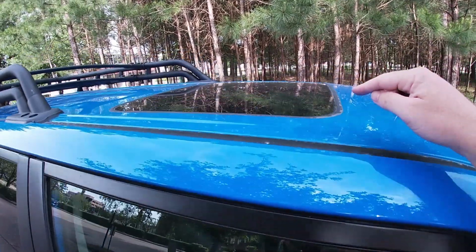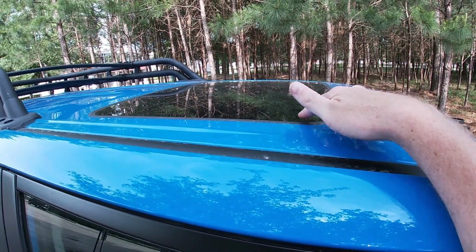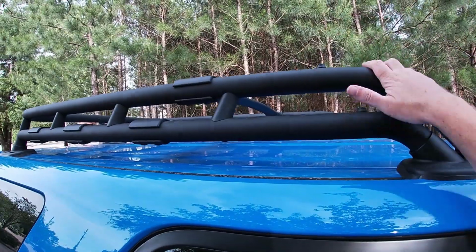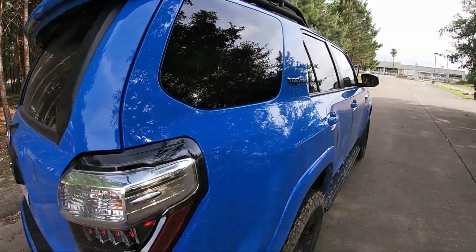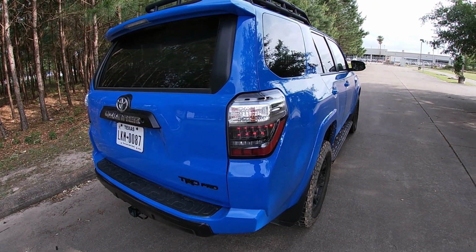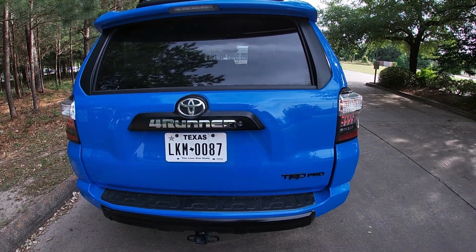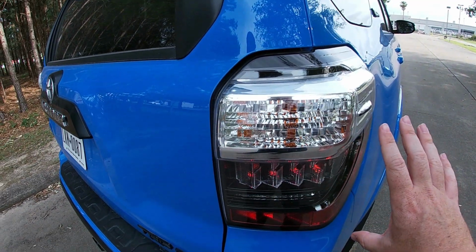Now, up top, we do have a standard size power tilting and sliding sunroof that is a factory feature here on the TRD Pro, and the same thing can be said with this big, beefy, and solid feeling upper roof rack here in the back. Now, again, just like a lot of other areas on this 4Runner, there's really nothing here at the back that just seems to jump out and grab my attention, aside from the bright exterior color that my tester is wearing. But here at the back, continuing the features list, we have partial LED taillights here.